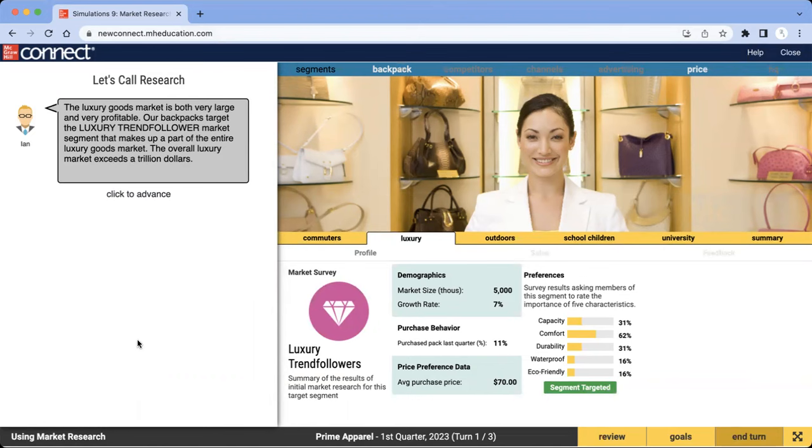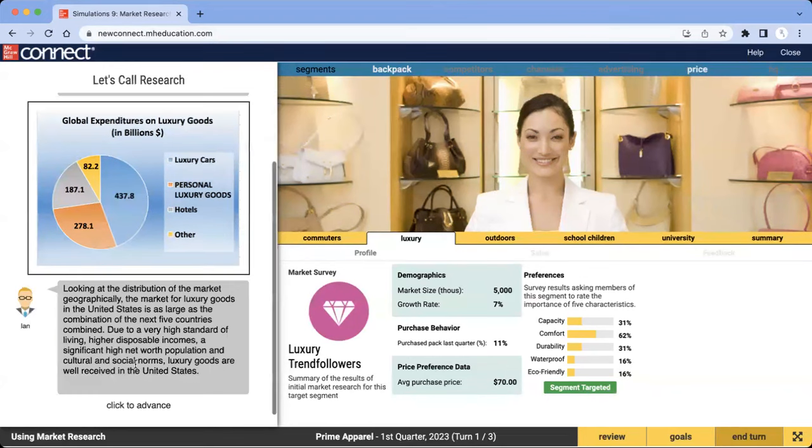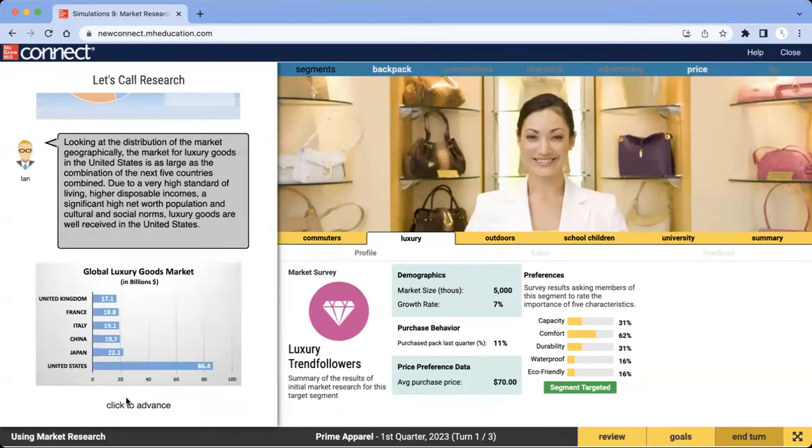The luxury goods market is both very large and very profitable. Our backpacks target the luxury trend follower market segment that makes up a part of the entire luxury goods market. The overall luxury market exceeds $1 trillion. These are each of the global expenditures. You can see that luxury cars make up a very big part of the global expenditure. The United States makes up a very large amount of the global luxury goods market.